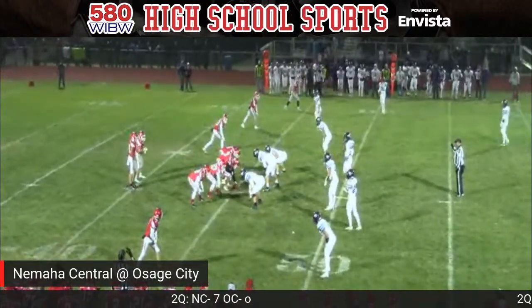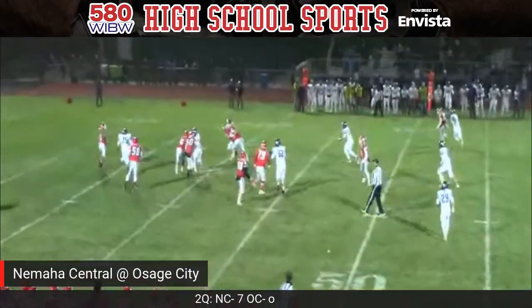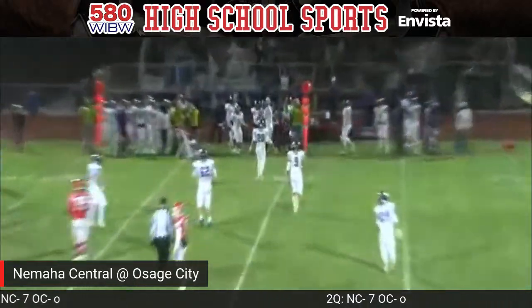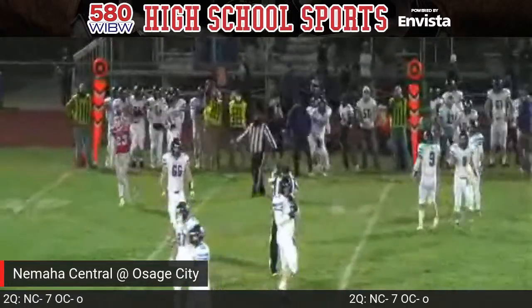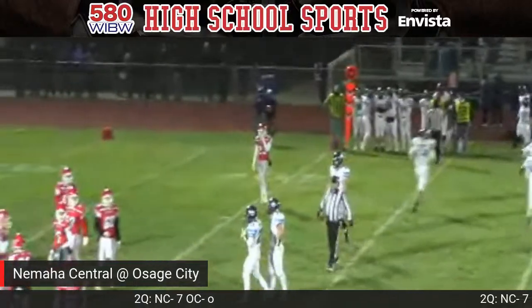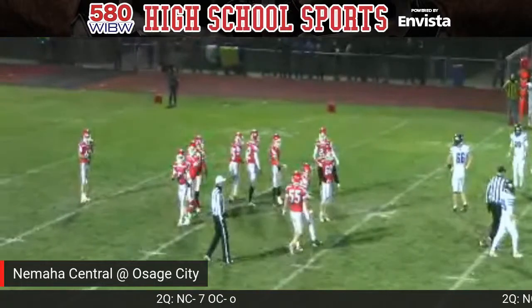3 wide receivers to the left side of the formation, 1 to the right, a running back in as well on 3rd and 5. Pressure comes up the middle. Boss has to evade back to the left. Throws near the sideline, high and incomplete. A lot of pressure coming right up the middle, and Boss takes a shot. It was Holden Bass, who has been a busy man in this game so far, who laid the wood on the quarterback. And it ends up in an incompletion and a punting situation for Osage City, so the Indians not able to take advantage of the takeaway.